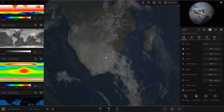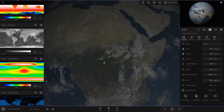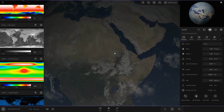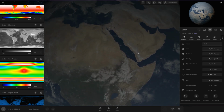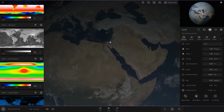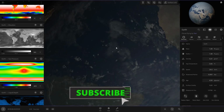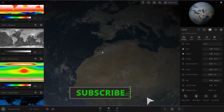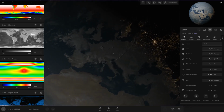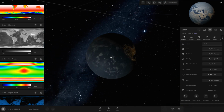So look at Africa. South Africa is completely covered in ice. We've got ice up in the mountains of Kenya, I think that is there. We've even got ice in Saudi Arabia, and also in the Middle East and into Egypt. The Atlas Mountains in Morocco are now covered in ice, as well as southern Spain. Like I say, we can't really even see northern Europe as it is almost completely covered in ice.